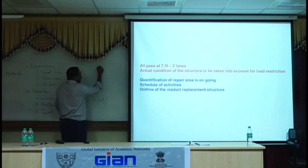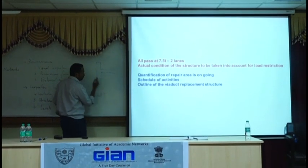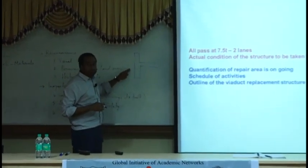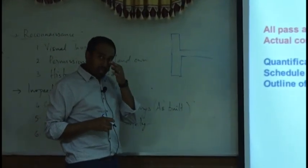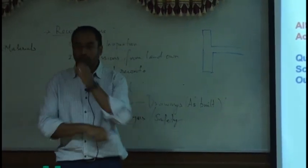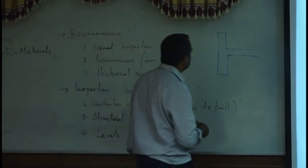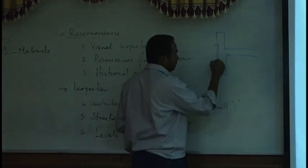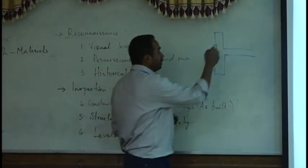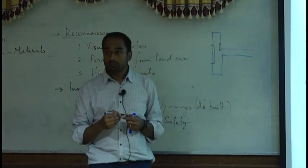So for the edge beam, which was in that shape, we suggested these edge beams to have to expose the shear connections without damaging them, and to find out what they need to do to make good.